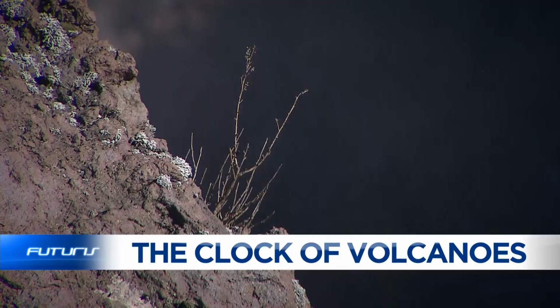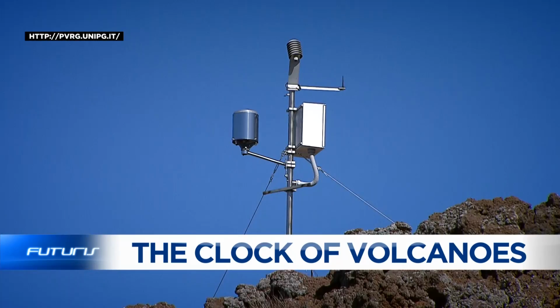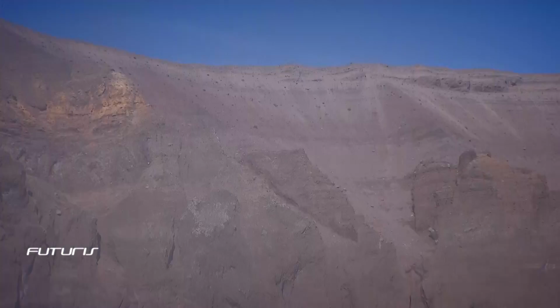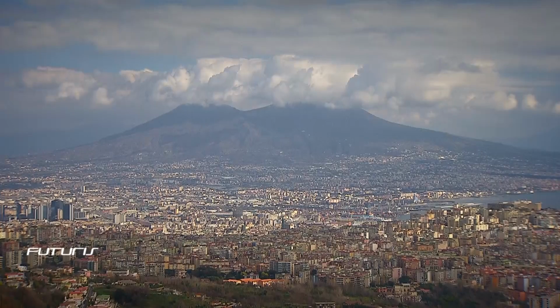The eruption of a volcano is still an unpredictable phenomenon, but understanding the internal processes of an eruption could help spot warning signs and help mitigate the potential impact of volcanic activity on society.